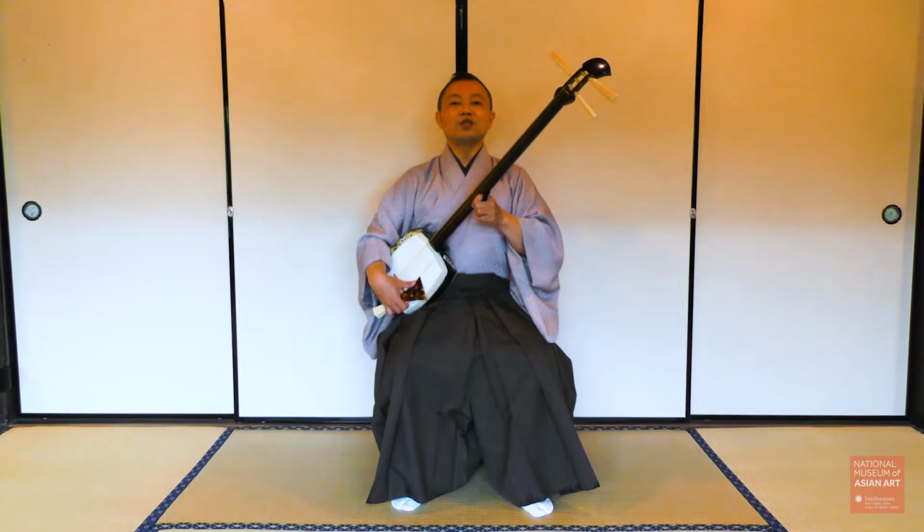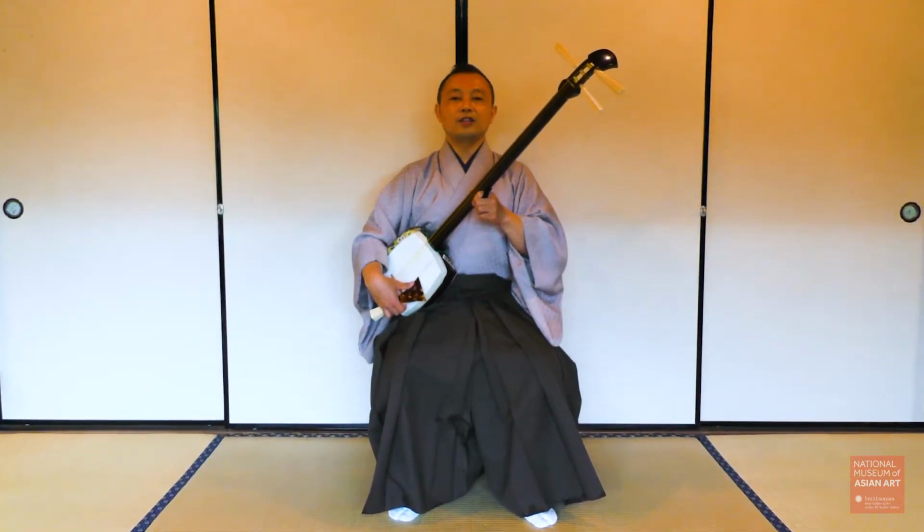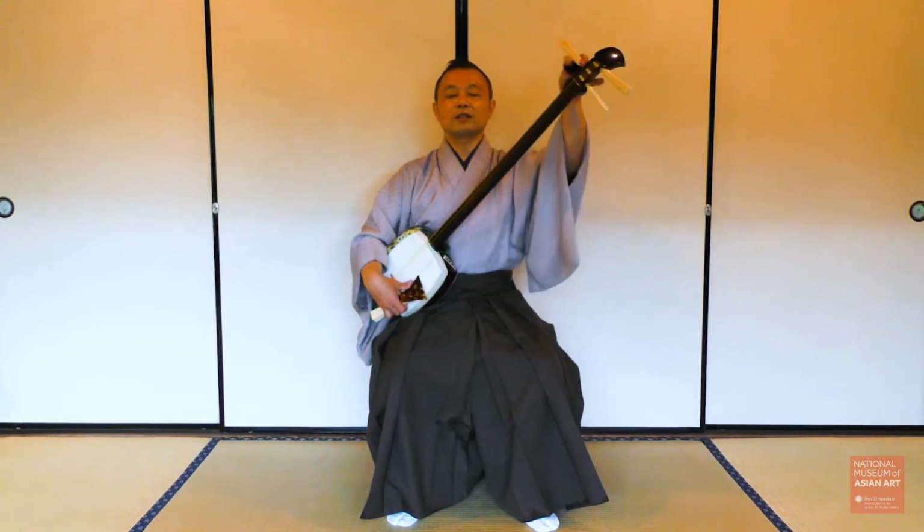My name is Nobuto Yamanaka. I'm a tsugaru shamisen player. This is called tsugaru shamisen.